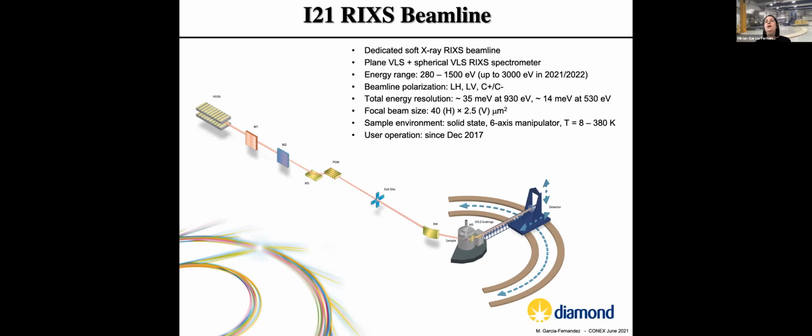Our aim was to have upgraded to that energy last year, but because of the COVID pandemic, we had to delay the installation a bit. We are in the middle of it, and hopefully we will be able to reach this energy between this year and the next year. We have already started with some of the installation, and we are confident that by next year, we will be able to offer this capability to users.